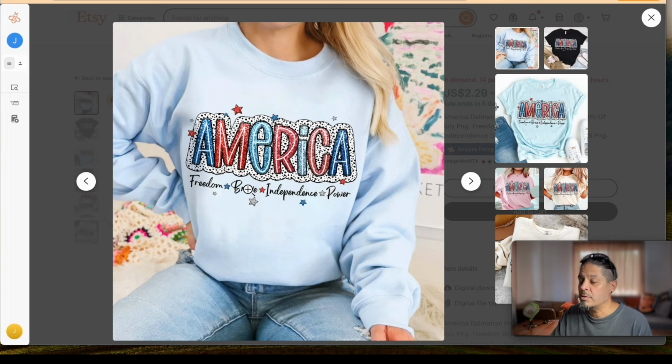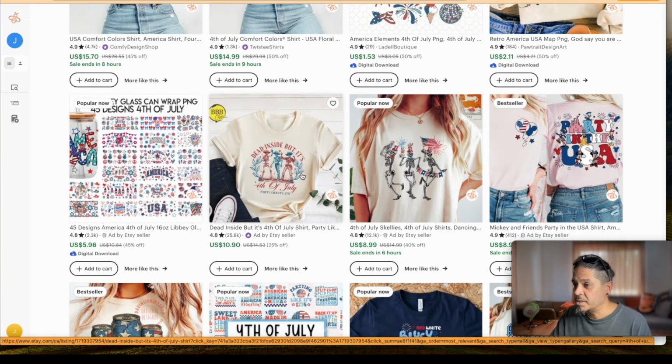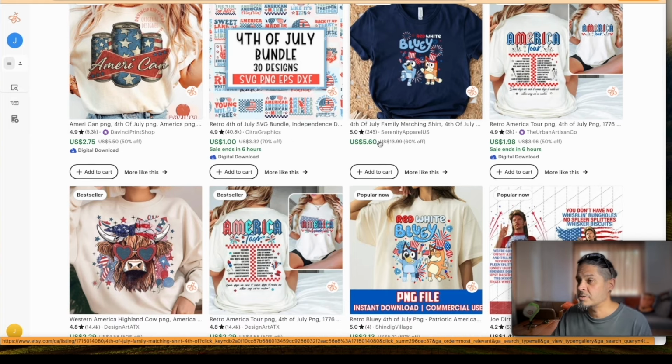You got three nouns and an adjective. Yeah, whatever. Literally anything. Dead inside, but it's 4th of July. Party like it's 1776. Kind of funny. American. That is funny. It's a cool design. Be very careful. It's obviously the Budweiser logo. A little too close for comfort for my liking.